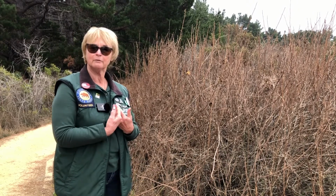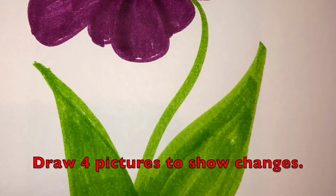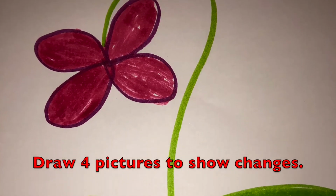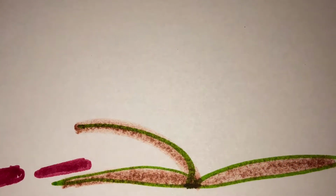I find for myself when I'm doing things like that, it helps me to actually draw pictures of this plant in its different stages. It helps me remember. So not only take your notes and write it down, but draw those pictures.